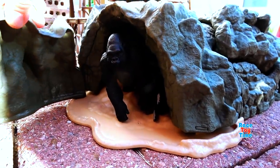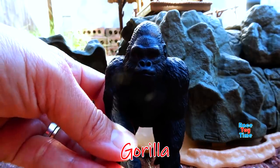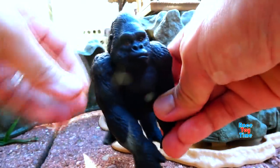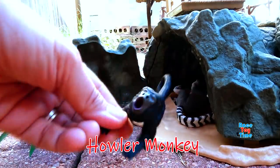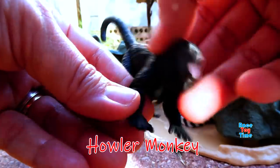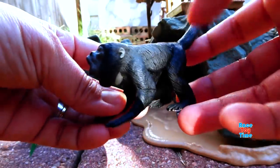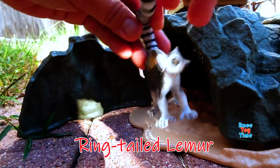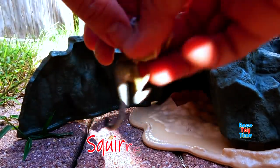Let's open the back of the cave. Oh, we have a gorilla. Here's a howler monkey. Here's a ring-tailed lemur. Squirrel monkey.